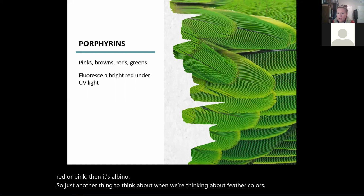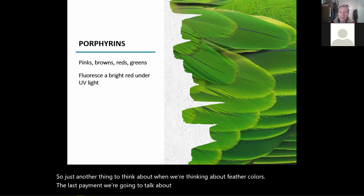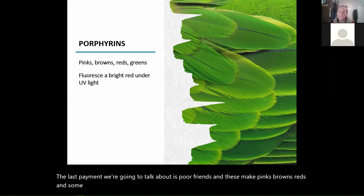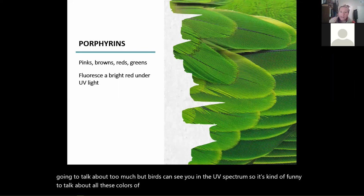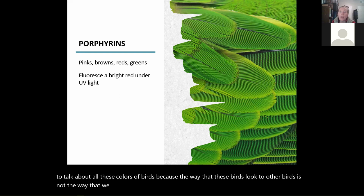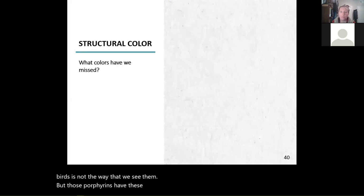The last pigment we're going to talk about is porphyrins, and these make pinks, browns, reds, and some greens, and they even fluoresce a bright red under UV light, which I'm not going to talk about too much, but birds can see in the UV spectrum. So it's kind of funny to talk about all these colors of birds because the way that these birds look to other birds is not the way that we see them. But those porphyrins create these other bright colors.